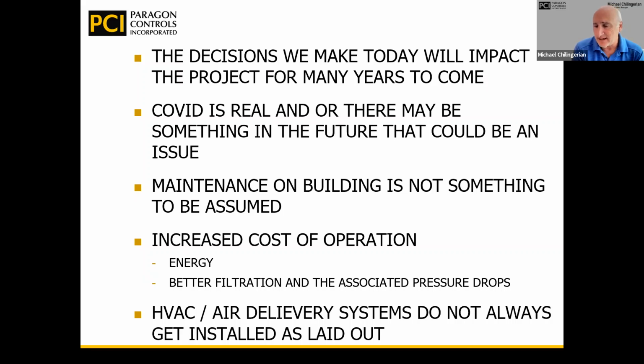And the other thing is, like I stated before, a lot of the stuff that we do and design doesn't always get installed the way we think it does. So putting in a little bit extra engineering factor or design methods to ensure that it gets installed correctly. I know we have commissioning agents these days, and they're very important in terms of how things work in the future. But these are things that we have to consider from a real world situation.